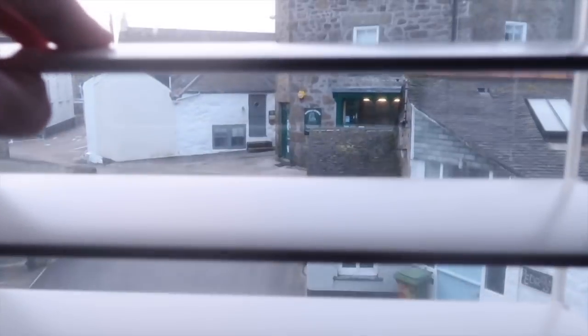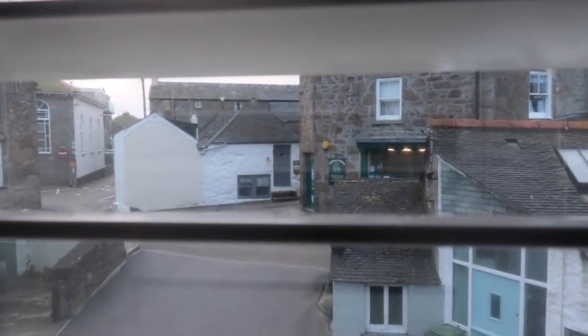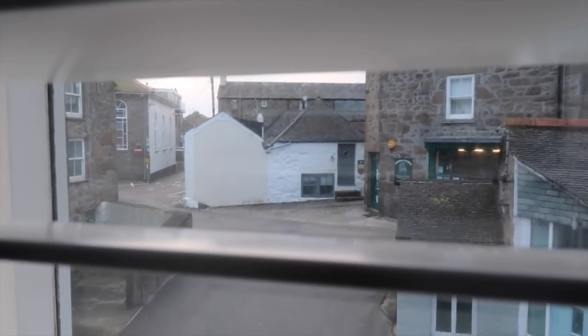Good morning, St Ives. What's the weather doing? Okay, well, it's not raining. Promising.